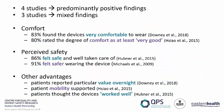So in terms of our results, in 4 of the studies the results were predominantly positive in regards to the perceptions that patients had about the wearable devices, and in 3 studies the findings were quite mixed. So most of the positive findings were in relation to comfort and perceived safety.